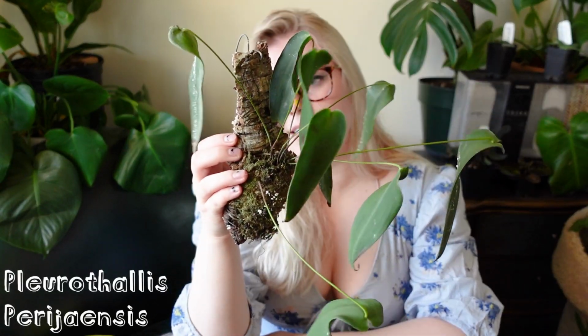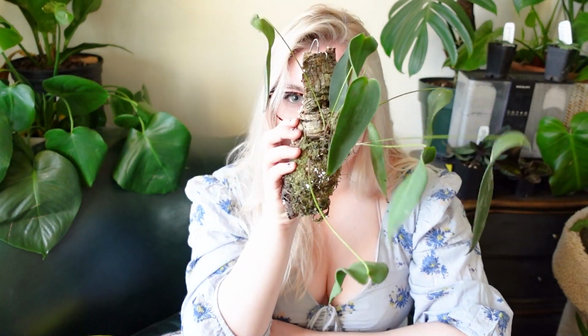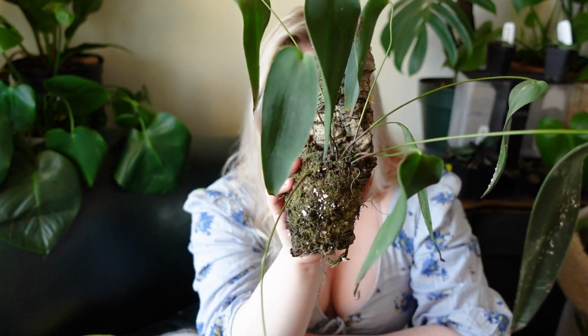So this first one I want to start you off with, and again, there's a ton of perlite all over it, is Pleurothallis parisiensis. This is an absolutely amazing orchid. I was lucky that the guy who sold it to me, I got it from Orchid Dynasty, had two of them. One of them was his, obviously, and this one gets to be mine, which is so cool because it is an incredible orchid. I mean, look at that.